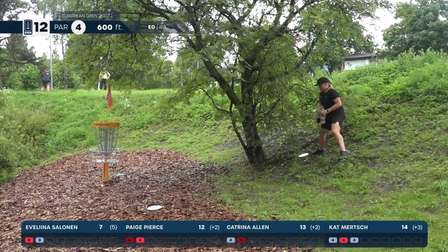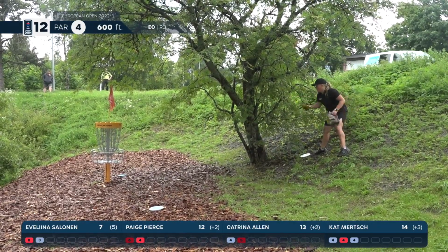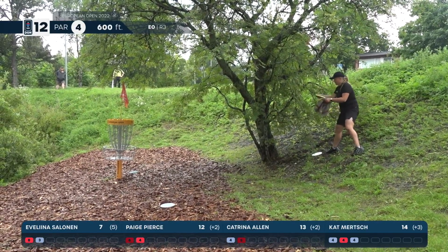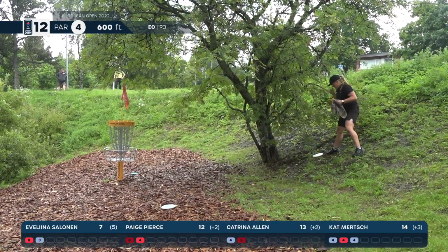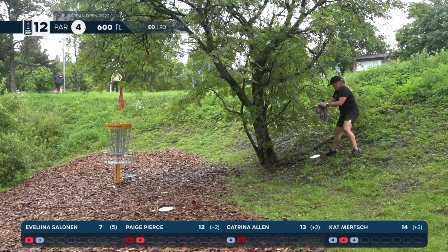If it ain't the Finnish nettles, it's definitely the Finnish mud that'll get you. Said no one ever. Yeah, I mean, she's close enough. She's just got to get her arm on line. But this is one thing that she does struggle with, just following through. I think she's got it, though.